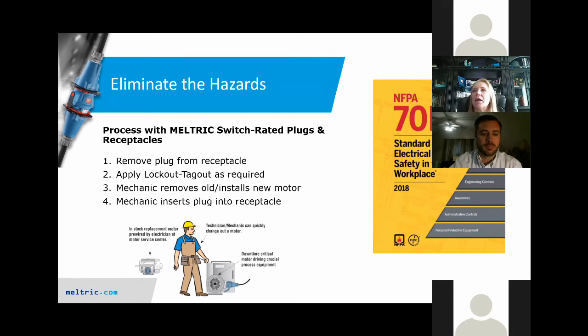If you look at this hierarchy of controls on the right-hand side in my NFPA 70E book, you'll see that administrative controls and personal protective equipment are at the bottom. What they'd really like you to do is eliminate the hazards. So that's what MELTRIC does. It eliminates the hazards that a worker is exposed to. You're never exposed to bare live conductors, never exposed to the arc flash or the shock.